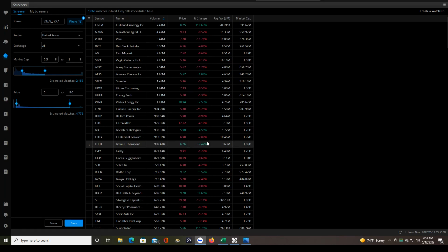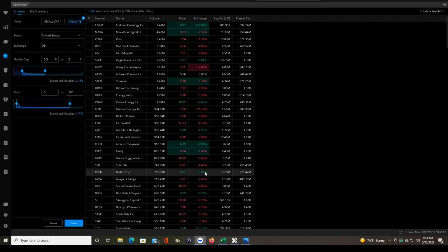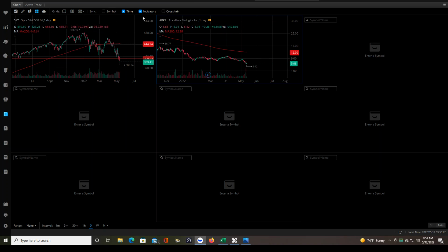All right, just to give me something to do, we're going to look at our DFN. Again, it's below the percent change threshold, but it's getting close and it may be a contender. There we go, it's up to 4. Now we need to see 5. So let's take a look at the chart and see how it looks on the daily chart.